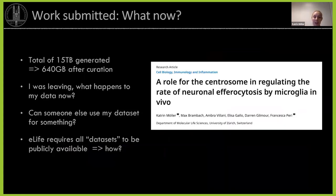Okay, so I submitted my work to eLife, which eventually became this paper, which you can find. This project generated 15 terabytes of data because there were a lot of live zebrafish brains that I imaged for several hours. And after curation, meaning cropping out only individual cells or making max projections, this resulted in 640 gigabytes, which was still enough of a big amount for me to be like, what do I do with this?